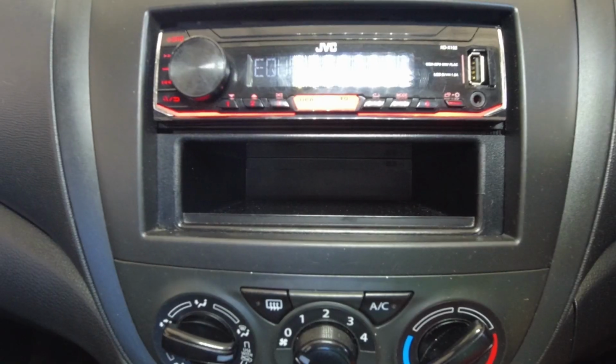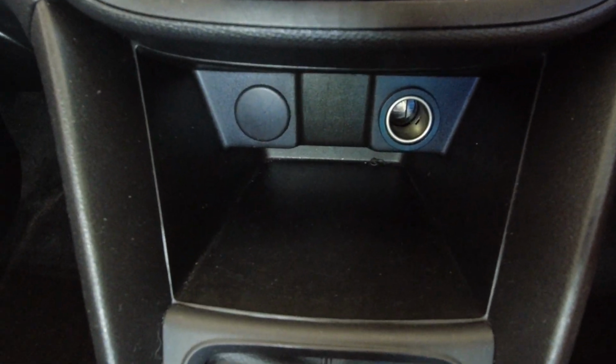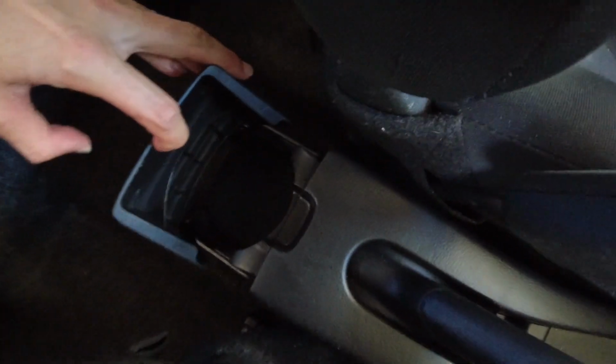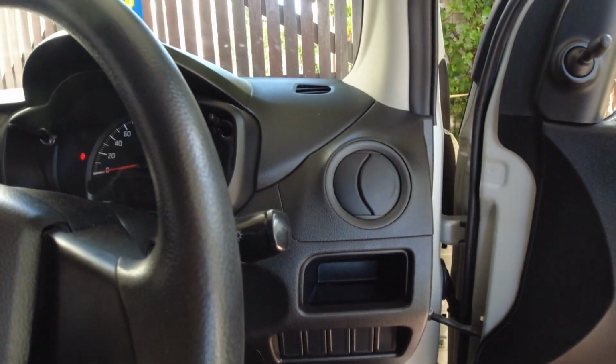You get a tray area underneath the stereo unit, a bigger tray area in front of the gear lever, 2 wide and deep cup holders, and a shallow tray underneath the handbrake, so make sure that the items under it are very thin. You also get a covered cup holder behind the handbrake and a tray area underneath the driver's air vent. That is very impressive indeed.